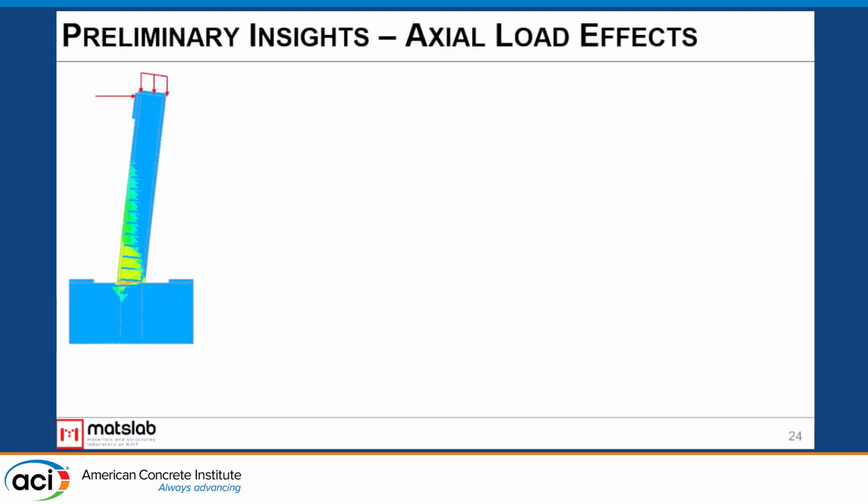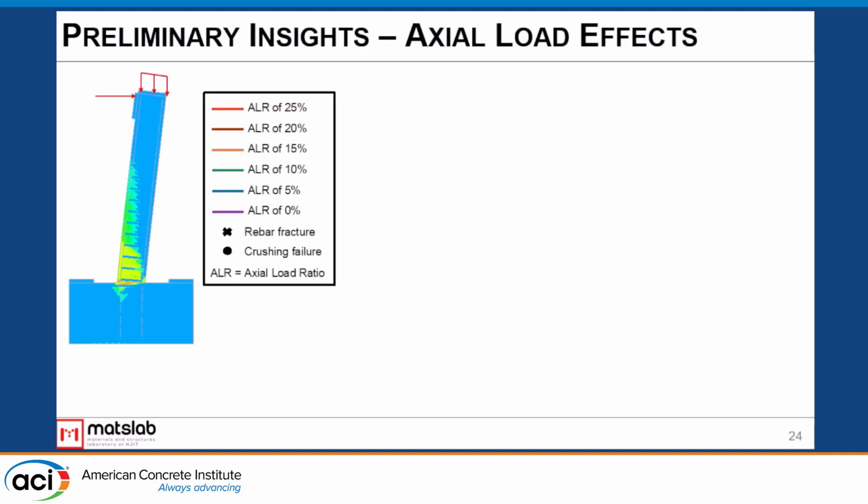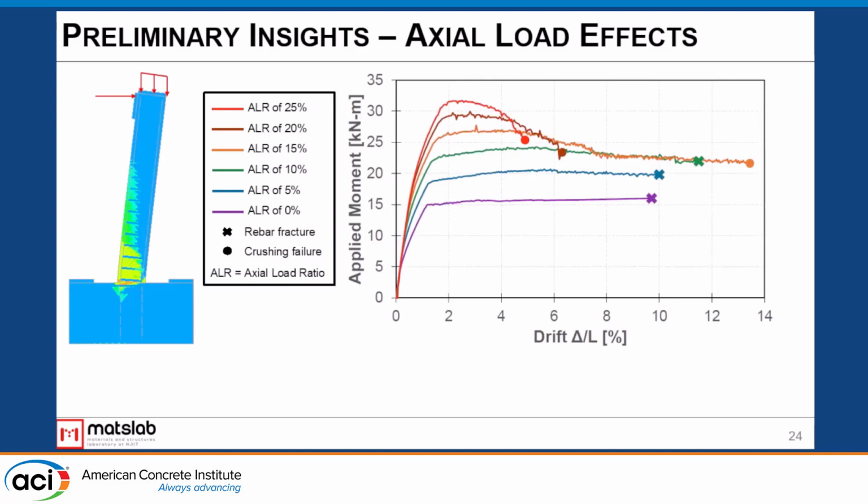Before we started the experimental work, we used some computational tools to help guide our experimental program. We looked at the effects of different axial load ratios on columns, ranging from 0% axial load, which is basically just a beam, all the way up to 25% axial load, at least in the simulations that I'm showing here. What we see is as I increase the amount of axial load, I get increased strength. That's pretty typical with a PM interaction diagram. But I also get increased displacement capacity, because as I apply that axial load, I'm relieving some of the tensile strains that would be in the rebar, and so that lets me displace the member more. That's the effect that you see as I go from the purple line out to the green line.